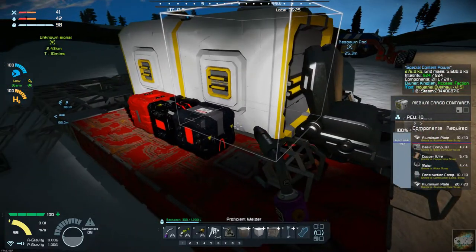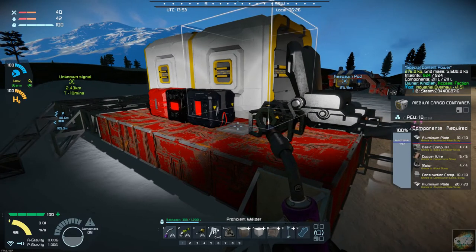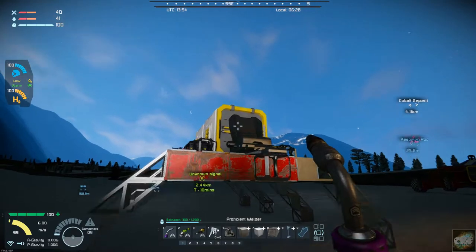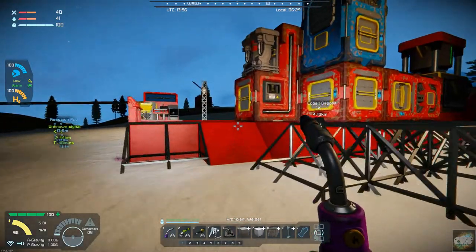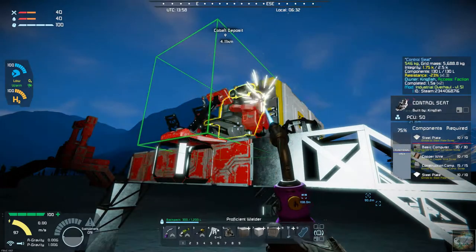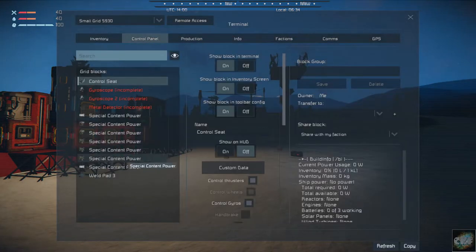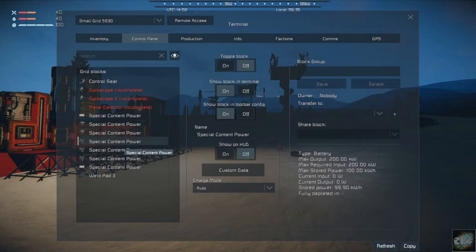Okay. Well, we've got, they're in place. There's three batteries. Like I said, I want to put 8 on each side. I think what I want to do, let's see if we can build out that seat. All right. And then we can kind of get on it. And there we go. And then let's look at our batteries. We should have three of them. Actually, that's the medium cargo. That's the medium cargo. And there's battery one, battery two, and battery three.